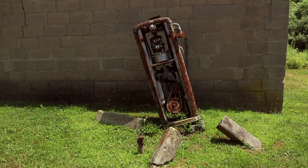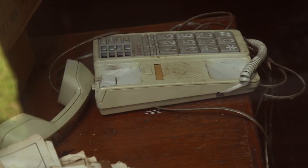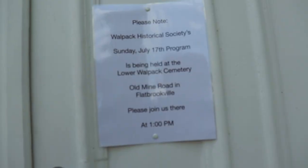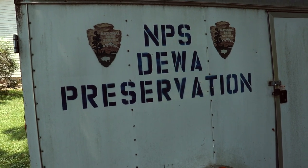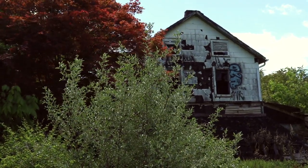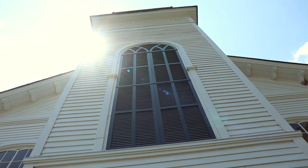However, the homes and other buildings in the area, including Walpack, were left abandoned and neglected and left to rot. Thankfully, today, Walpack is being preserved by volunteers in a local historical society. Also, most of the land is maintained by the National Park Service. Now, you can find some truly abandoned and decaying homes in the woods of Hardwick Township, but Walpack is being restored, as you will see in this video.